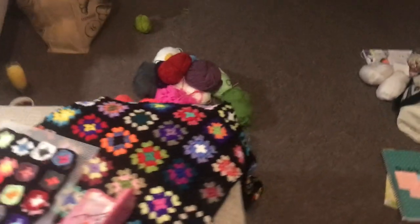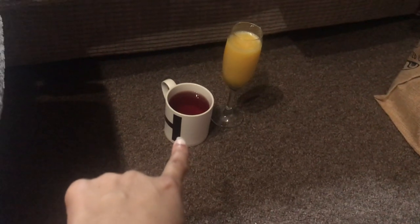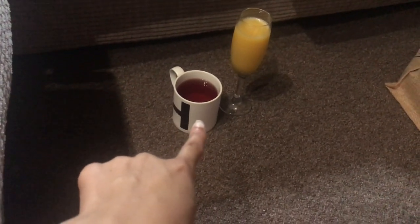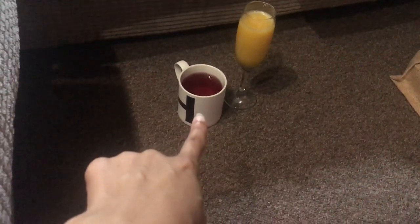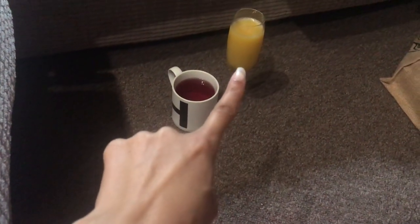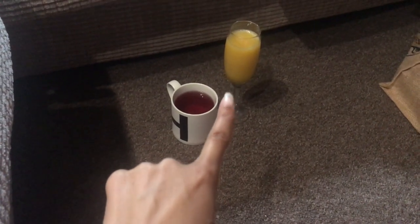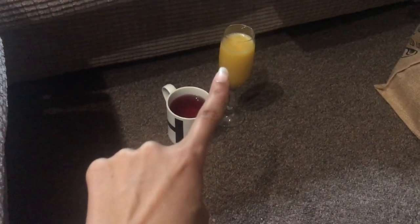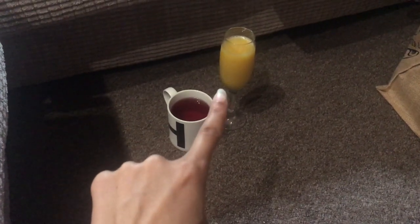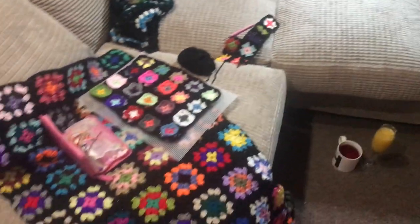I've got to show you my drink, got to. In the H is my warm Ribena. So I put the juice or the cordial or whatever you want to call it in there with hot water. And then in the Prosecco glass is my juice, orange juice with bits in. That is how I drink my fruit juice. Fancy, fancy. And that is my grown up drink because my throat's a bit sore.